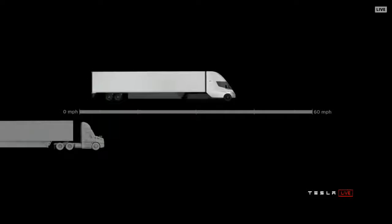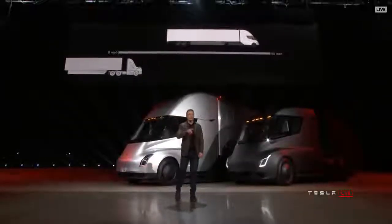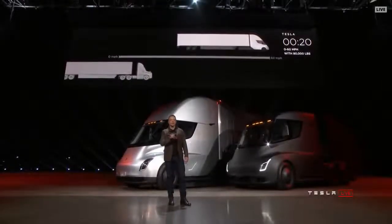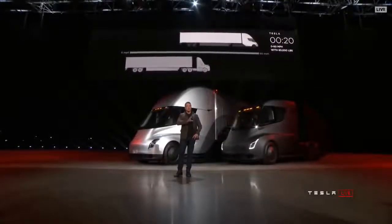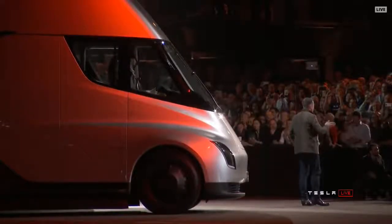That, on the left, the thing that looks like it's not moving, is a diesel truck. Eventually it'll get there. All right. Even with 80,000 pounds pulling max gross, getting to 60 miles an hour in 20 seconds. That's what it can do.